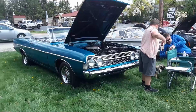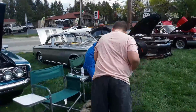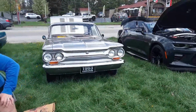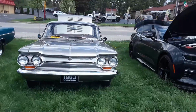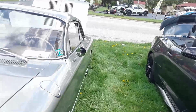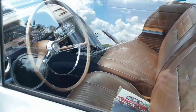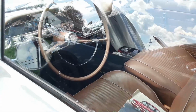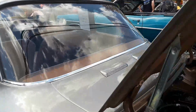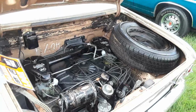A little 68 Ford. I like that. Here, buddy. Corvair. Nice, 63 Corvair coupe. Very, very nice. Nice Camaro drop top. I just wanted to check out. Okay, automatic, yep. And it's got the shifter on the dashboard, which is intriguing. Dual carb, which is nice.